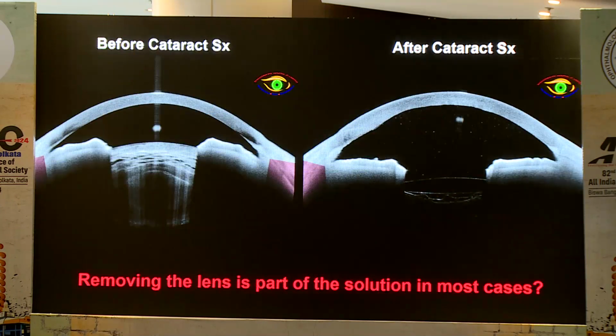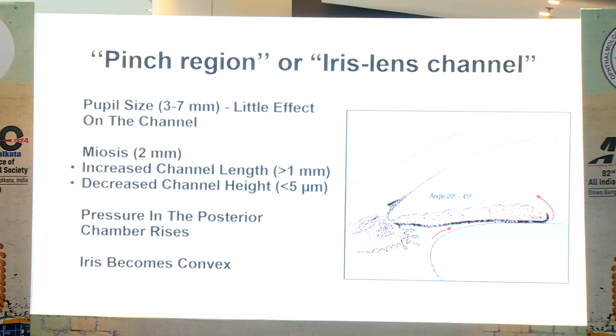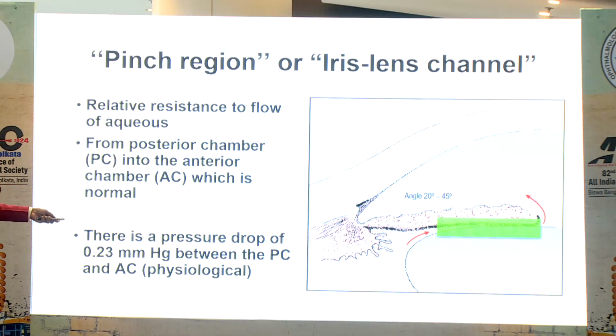Of course, the lens has a role. Whenever you remove the lens, the chamber deepens. So as a glaucomatologist, that is always more important to me. This pinch region, or the iris lens channel, right? This is the region where pupillary block happens. So I need to work a lot in this region and study what happens in this region.